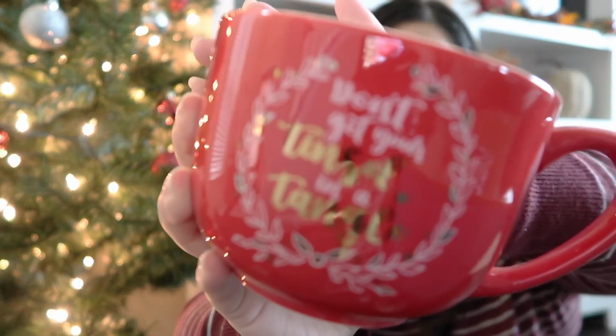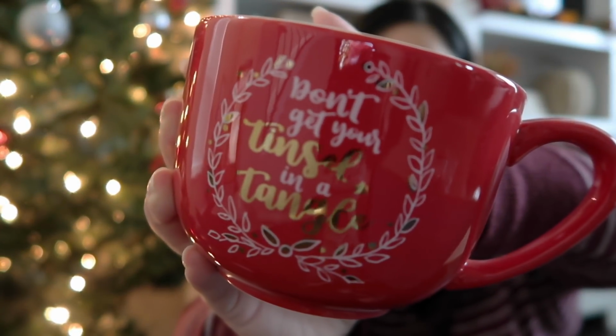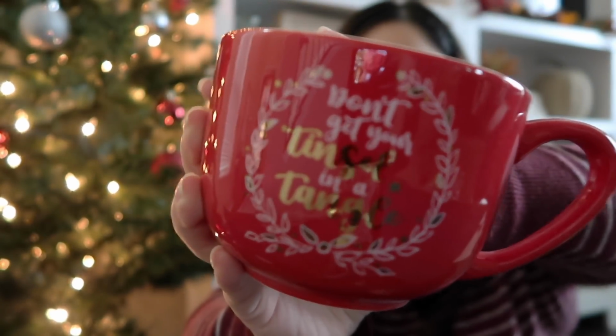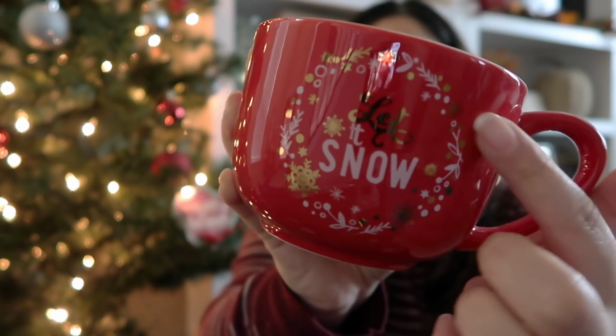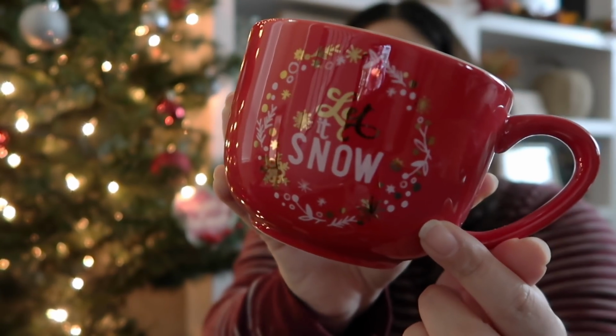They're really large. They're perfect for hot chocolate, I feel like. But look at this. Look how cute. It says, don't get your tinsel in a tangle. I thought that was so cute. So that's one. So this one's the same red color, and it says, let it snow, with the beautiful little wreath decor. I thought it was so adorable.